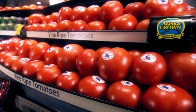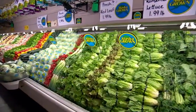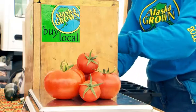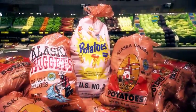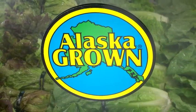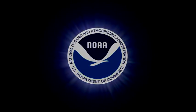When shopping for your family's meals, do you know where you can find Alaska-grown products? Everywhere. They're available at your local grocery stores and farmers markets across the state. Alaska-grown products are fresher and more nutritious, and buying local helps grow our economy. So just look for the Alaska-grown label when you shop, or ask your grocer where the Alaska-grown products are. Remember, Alaska-grown. It's closer, fresher, better. And it's all Alaska-grown. The National Weather Service.